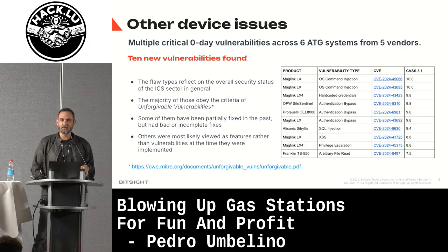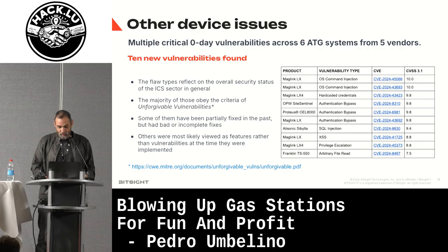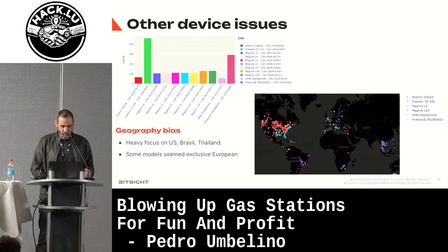Some of these vulnerabilities have been fixed or attempted to be fixed, but not completely. Others were designed as features, for example, hard-coded credentials. It seemed like a good idea at the time, probably to do some remote administration, right? But it wasn't. I will get to them in a bit. Just as an example of the prevalence of these new issues, these new brands are heavily focused on the US, Brazil, and Thailand. There are some cases in Europe too. Some models seem to be sold exclusively in Europe, others in the US, but you get the picture. There's a bunch of them.